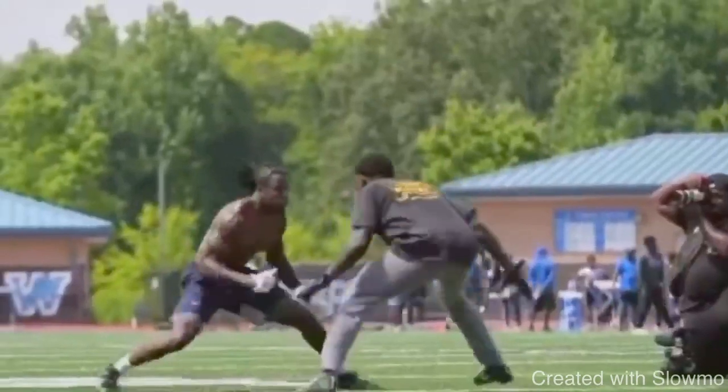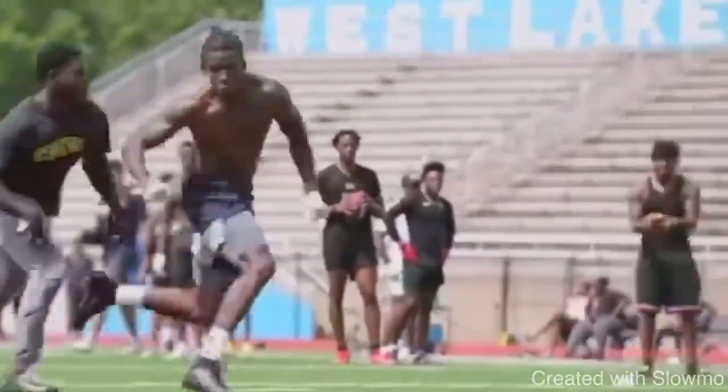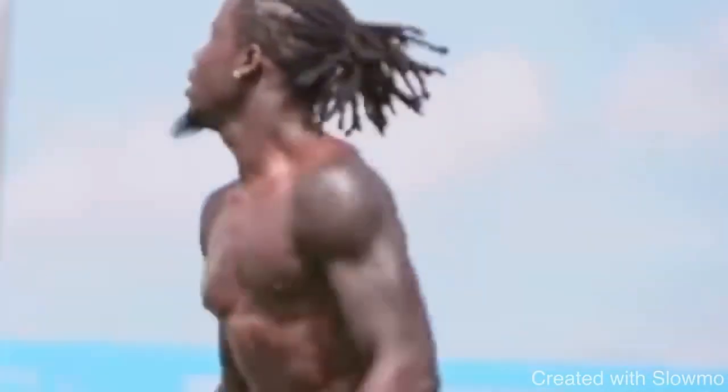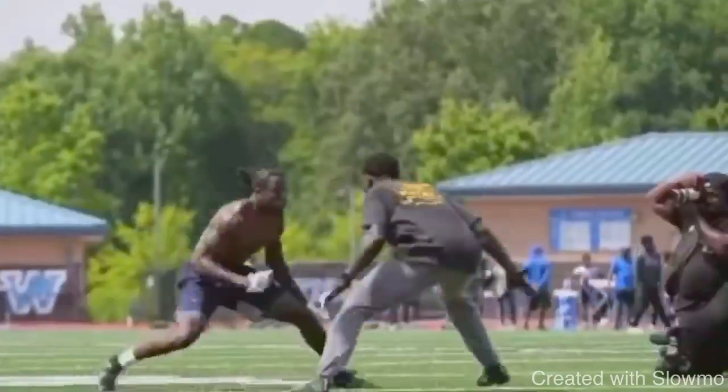So Judy's running a corner route. So let's play it at full speed. Judy comes off here, and you see how that DB jumps to the outside. So Judy takes the inside release. So step 4 is trust yourself off the line of scrimmage and trust yourself at the top of the route and be able to read a DB. So a corner route, right?